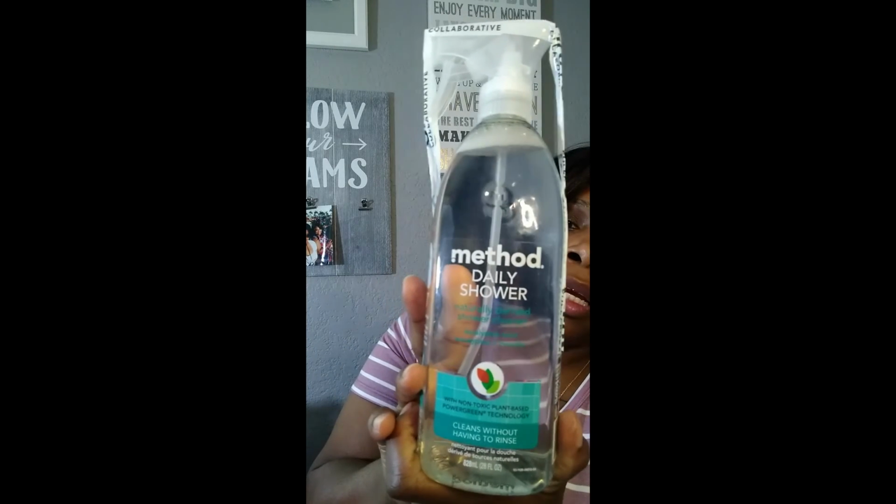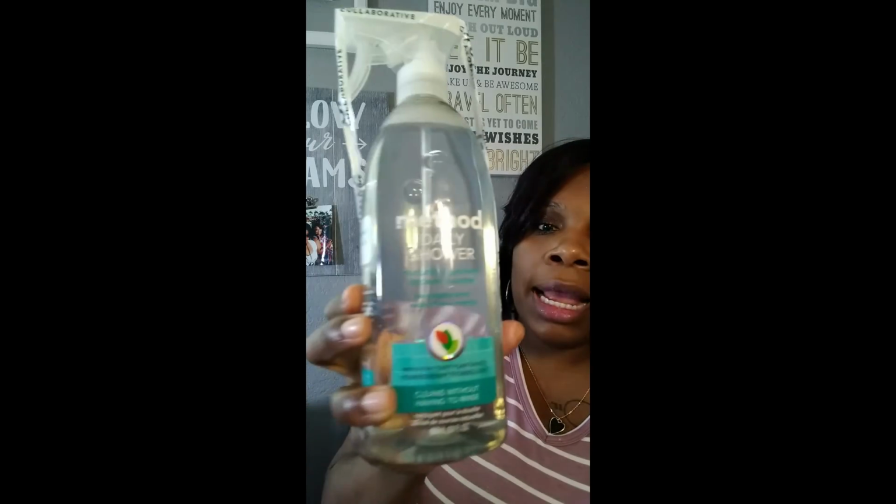I finally grabbed the Method Daily Shower. This is in the scent Eucalyptus Mint, naturally derived shower cleaner. I talked about, oh, hey, Miss Lady, if it was a lady who commented on the video from last month, and she gave me a recipe of mixing some Dawn and, was it vinegar or lemon juice? Well, I did it and it worked. It did break up the grime off that shower stall in the master bedroom, and then I went in with the Method, and it's been better for my life. Thank you. So I got this to see if it can cut the soap scum buildup.